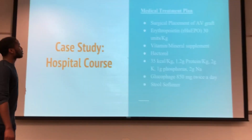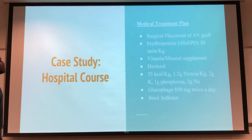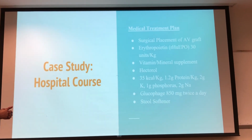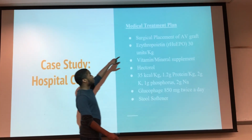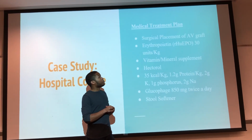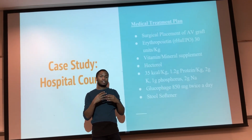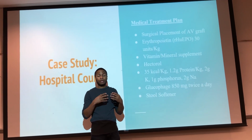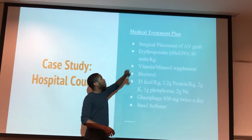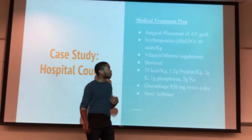Medical treatment plan: her surgical placement of an AV graft. We're going to do the AV graft. We're going to administer erythropoietin, 3 units per kilogram. Now, erythropoietin is a natural hormone that your kidneys make, and basically what this hormone does is it helps create red blood cells. It helps in that process. And so when you have a low erythropoietin level, then you have a low blood count level. So there's a correlation in that.